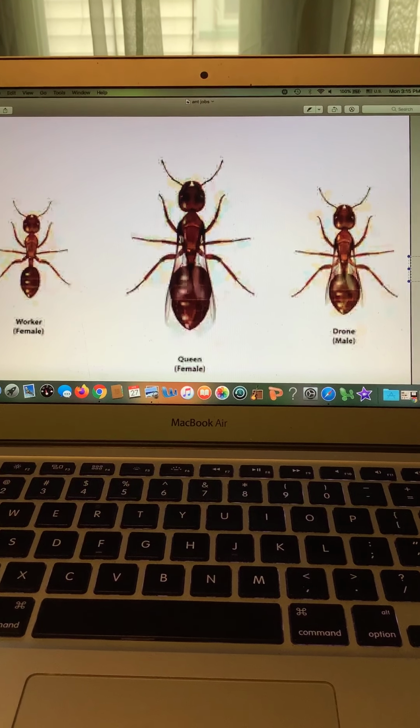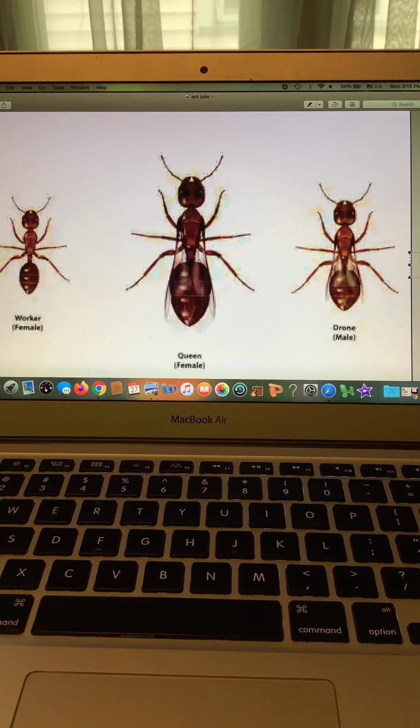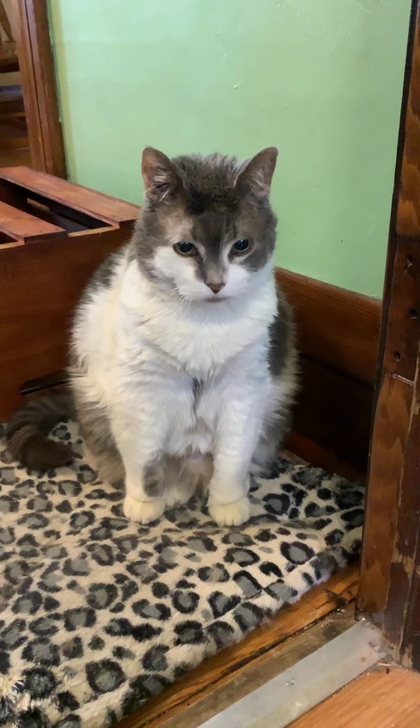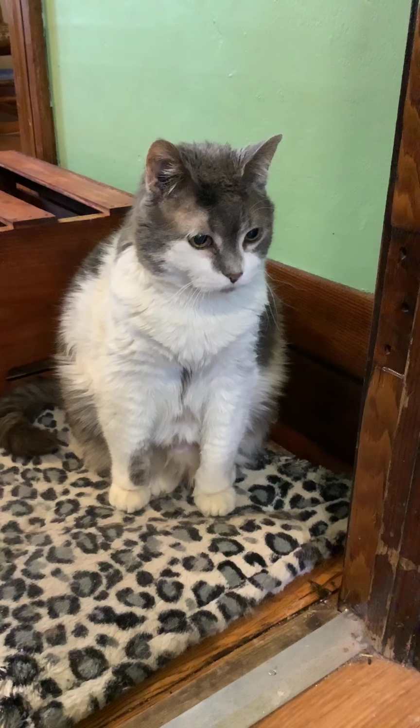There's an example right there you can look at, and then take a picture of it and put it in your portfolio. Una, what do you have to say about ants? Do you like ants?